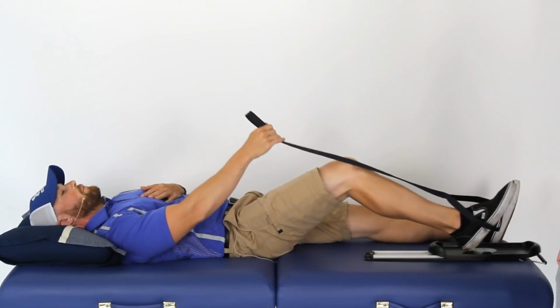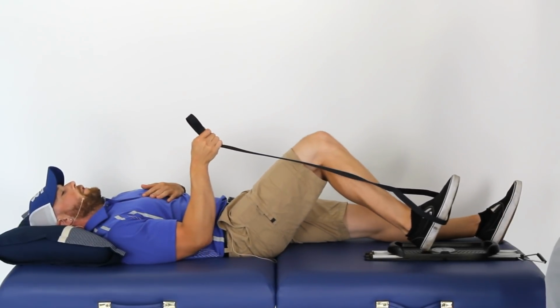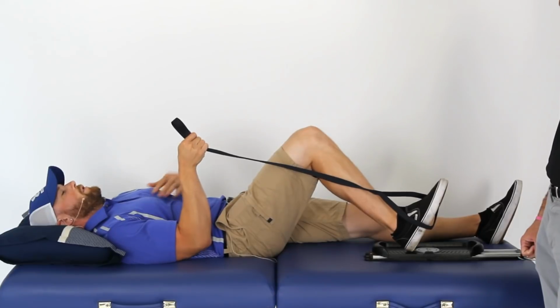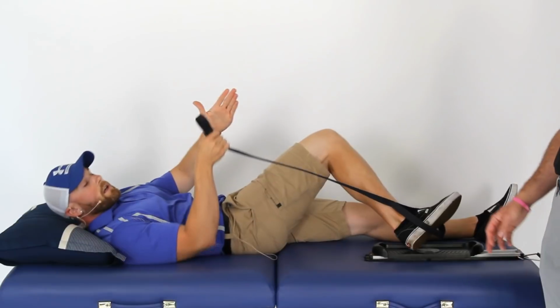So I can just hook my foot on there. I can use my arm to help pull it up if it hurts too much. Just get what's comfortable. Try to make sure your knees align. Don't try to go out or in too far. Try to keep it straight in line.